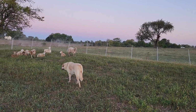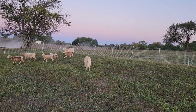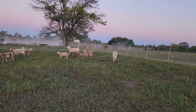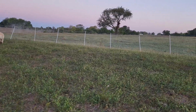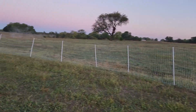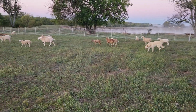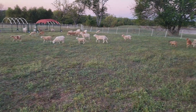Last winter I didn't start feeding hay until the middle of December, and this year I'll have to start feeding hay much earlier. I'm estimating that I'll be feeding hay by for sure the middle of November, maybe even a little earlier. So stocking up to make sure we don't run out, so we can make it all the way through the winter time. So that's the update from the sheep pasture. We just keep trying to keep them moving, keep them healthy.